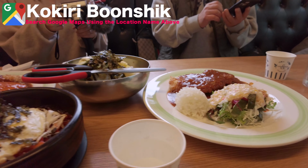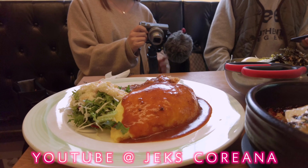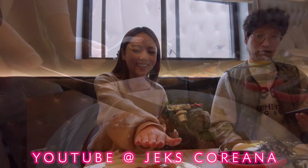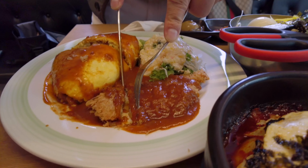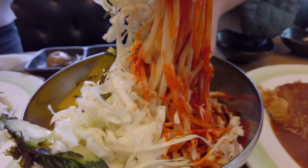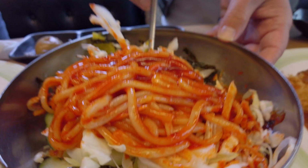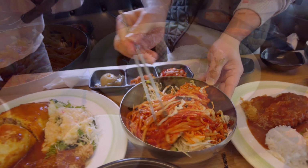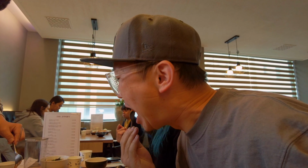Alright guys, check out our lunch. It's so huge. It's bigger than Jex's head. Oh, yummy. Everything looks so delicious. We decided to share everything together so we can sample every delicious flavor they have.